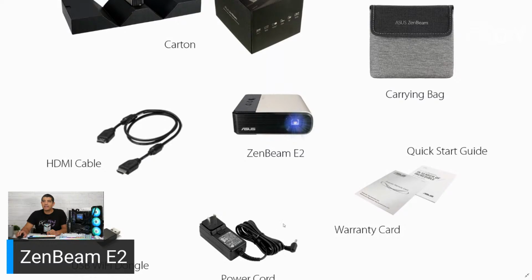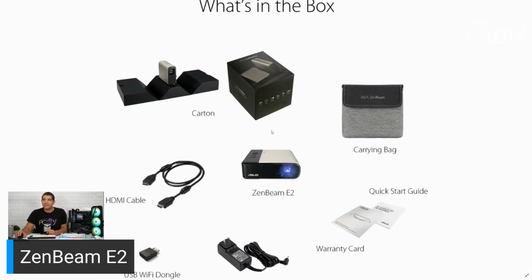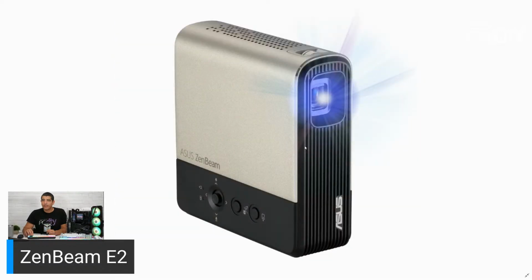You get your HDMI cable, your power cord, a carrying bag, and even the actual box can be set up as a little mini positioning box to give you a little bit more Z height if you want to leave it in a certain space or setup, so that you can set it down right there and take advantage of that. So we even give you a little bit of functionality in terms of what's in the box. So this is going to be the E2 ZenBeam.